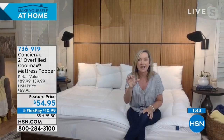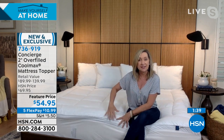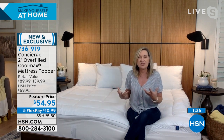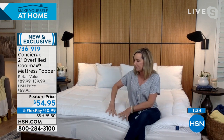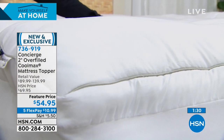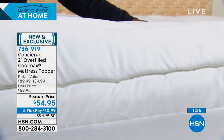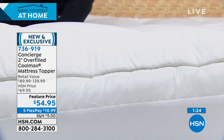You can see in that shot that beautiful piping on the edge, that 2-inch gusset that really gives all of this room to just contour under your body. Even the framing on this is oversized at 6 to 8 inches. You can see how it billows over the side of your mattress. Yes, I love it. It's not going to overwhelm your mattress, but it surely will make it more comfortable.